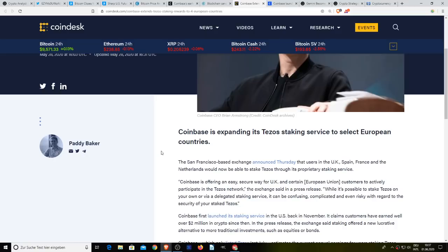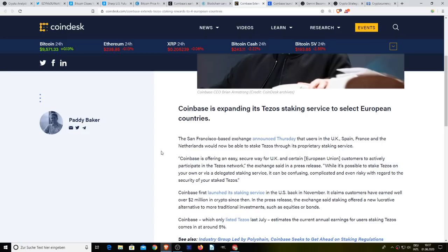Coinbase first launched its staking service in the US back in November. It claims customers have earned well over $2 million in crypto since then. That's not a lot of money. And then the press release, the exchange said staking offers a new lucrative alternative to more traditional investments, such as equities or bonds. That's a truthful statement, because bonds, especially government bonds, have like a 0.1% money back interest rate, and the 30-year government bonds, it's all complete garbage. So that's a true statement.